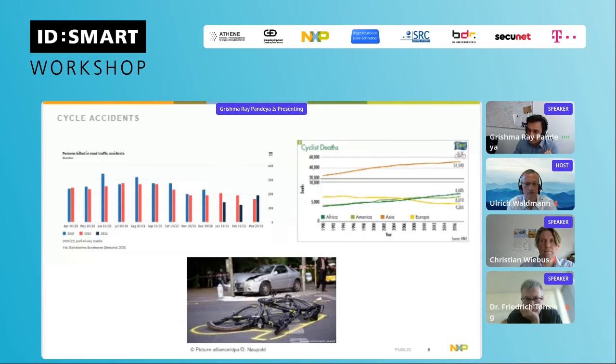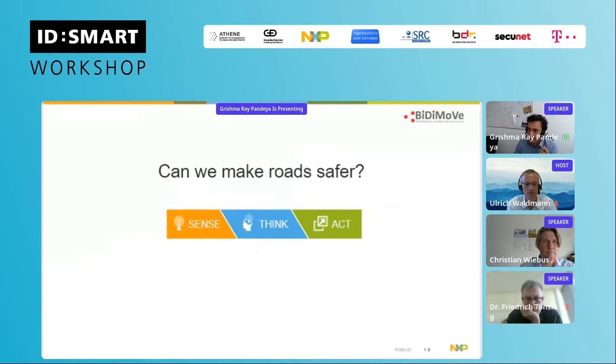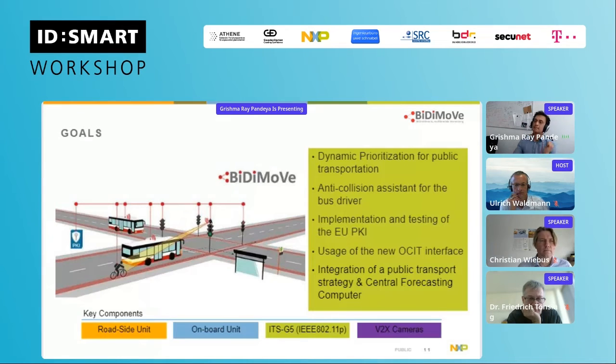So the question that we asked ourselves in the project BD Move was, can we make roads safer for vulnerable road users by the use of communication modules that we can install either in the roadside with the road users, or even on the bicycles itself? That's how the project BD Move started.